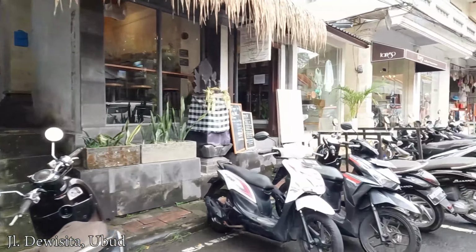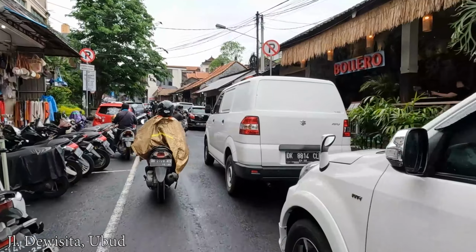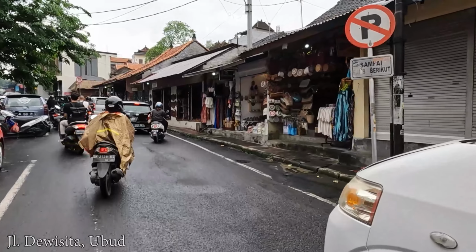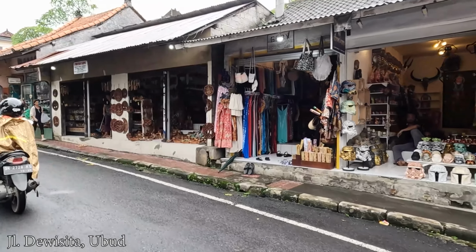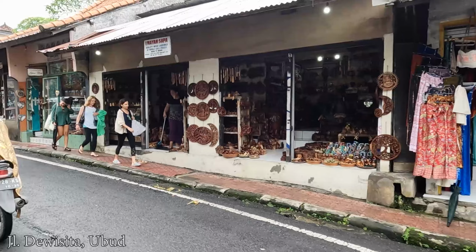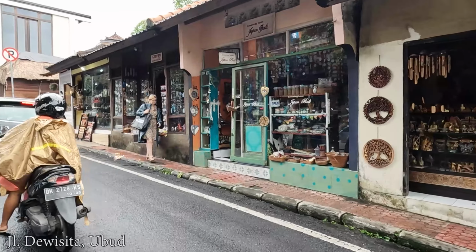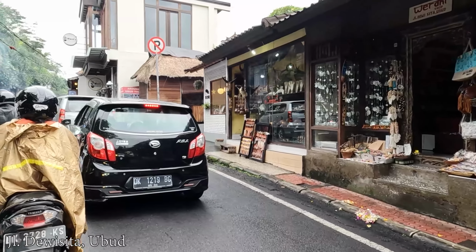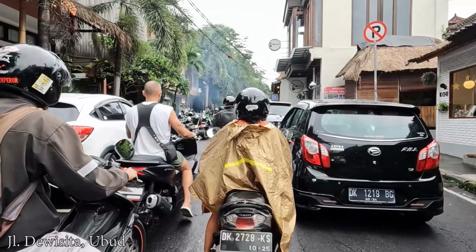Anyway, along this street you will find a lot of cafes and restaurants, guys. So if you stay around here, you don't need to worry where to go for your food, because there are a lot of options around here. And also, if you like to do shopping, here on the right side there are a lot of small shops. They sell a lot of handicrafts or souvenirs. So I think this is a good area to stay. How about you guys? Have you been staying here or around this area before?